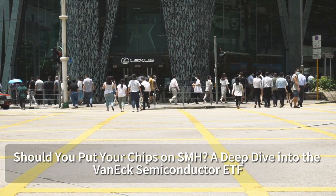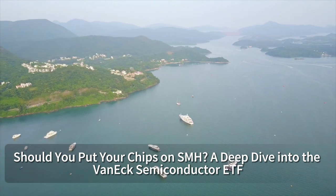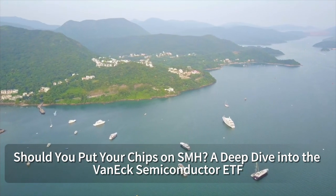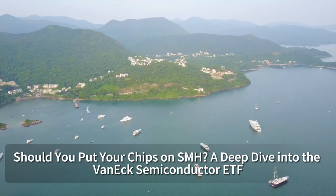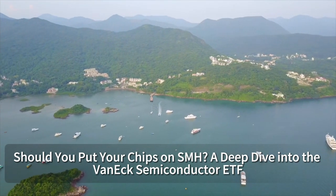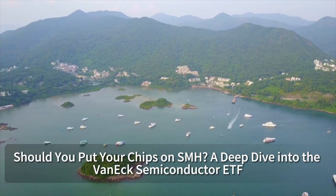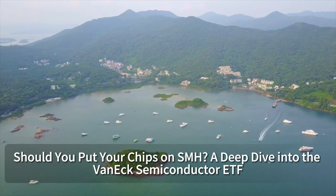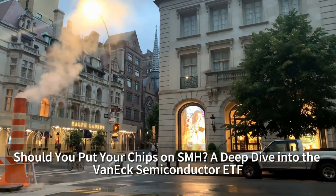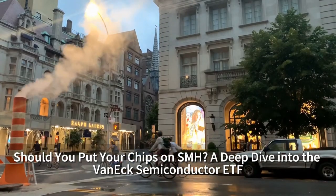Are there any alternatives to SMH? Yes, several alternative investments provide exposure to the semiconductor industry. 1. Actively pick individual stocks. You can directly invest in specific semiconductor companies you believe have high growth potential, but this requires in-depth research and carries higher risk. 2. Other semiconductor ETFs. Consider alternative ETFs like the iShares Semiconductor ETF, SOXX, or the SPDR S&P Semiconductor ETF, XSD, for slightly different sector weightings and expense ratios. 3. Technology equity funds. Broader technology-focused mutual funds or ETFs may offer indirect exposure to semiconductors alongside other high-growth tech companies.